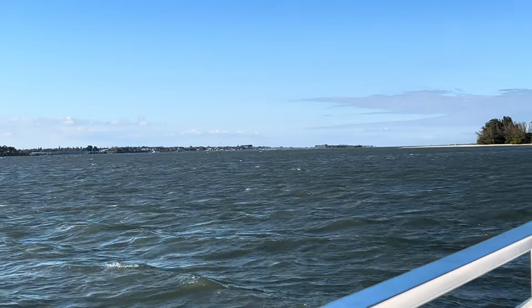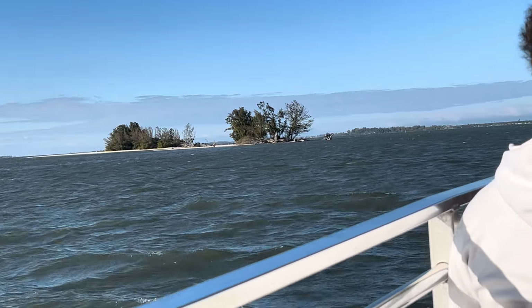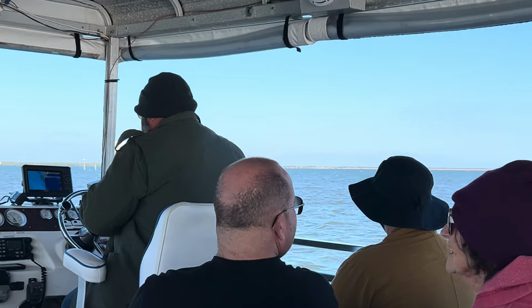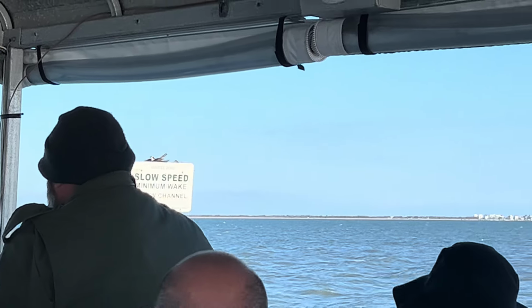Right here, we're going to go by this sign here. And there's an osprey nest in this sign. You can actually see their little head poking out. Some of these ospreys love these signs to make nests out of them. These ospreys reuse the same nest every year, and they also mate for life.